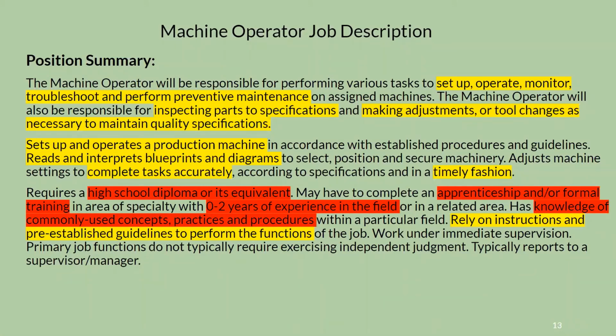We have also highlighted in red that you must have a high school diploma or equivalent, apprenticeship and or formal training, 2 years of experience in the field, and knowledge of commonly used concepts, practices, and procedures. And then also important, rely on instructions, pre-established guidelines to perform functions.